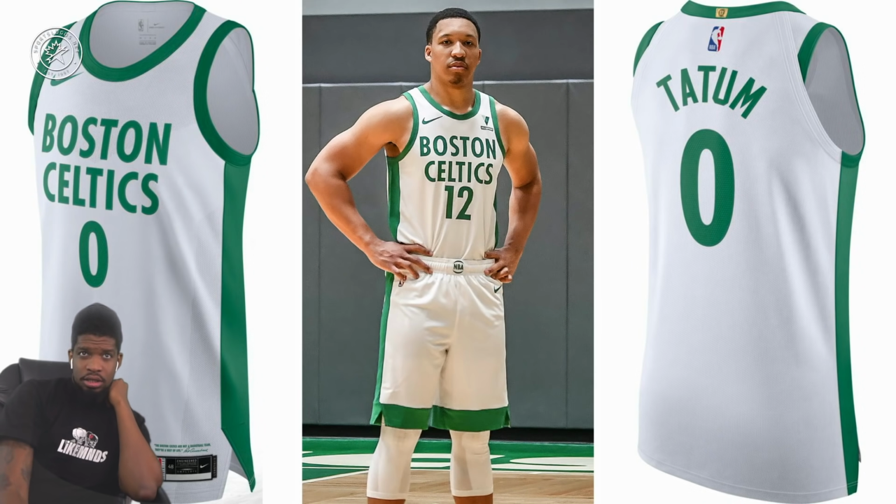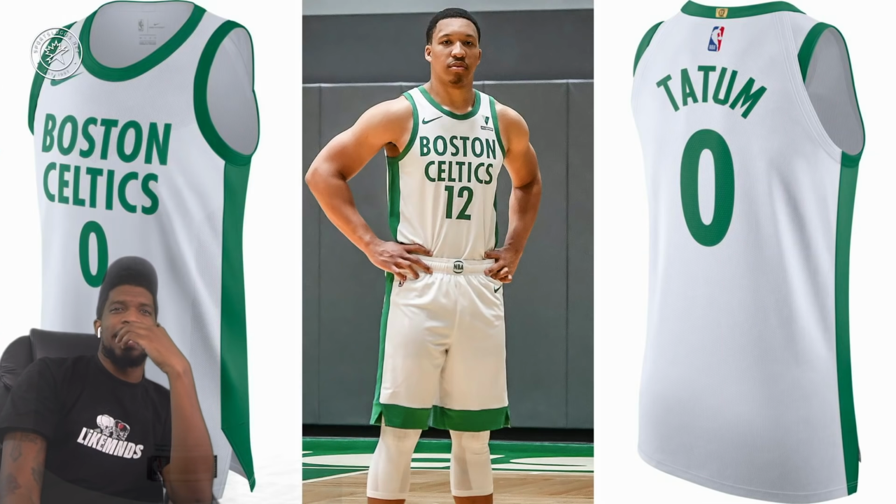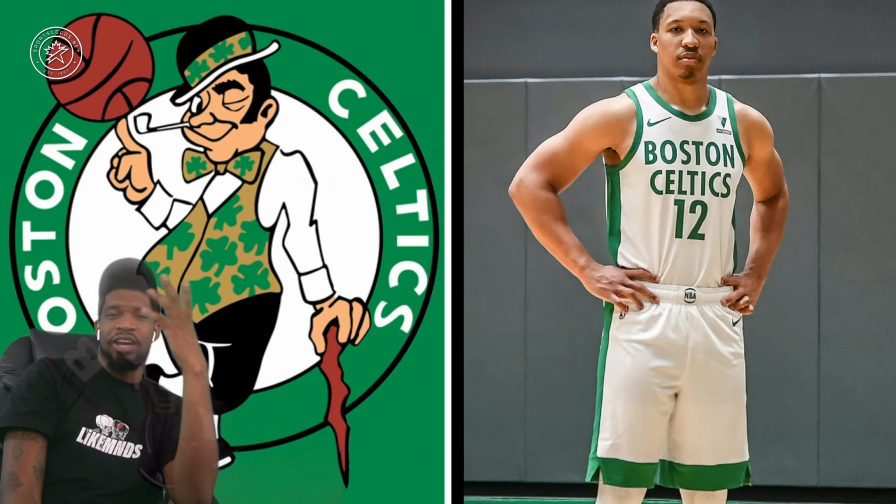And the Boston Celtics will do just that with their new City Edition uniform, designed to resemble the many, many, many NBA championship banners that hang above the court at TD. This is trash. Take a look at that. The word mark across the chest and the number. This is trash. I'm not going to lie to you. This is pretty trash. Very basic. I could have did better than that.